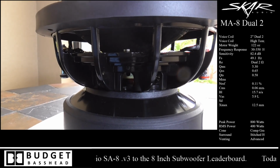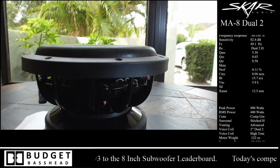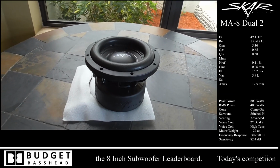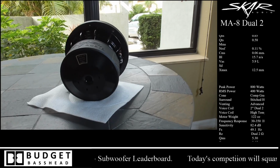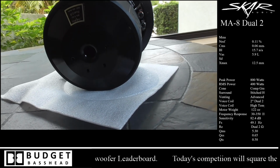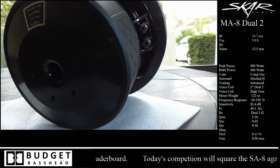This little guy has a FS of 49 hertz, pretty high, but it is an 8-inch subwoofer. Like I said, dual 2 ohm, QTS of 0.58, meaning that it is very suited for sealed enclosures as well, with a QTS of that high by rule of thumb, that is.